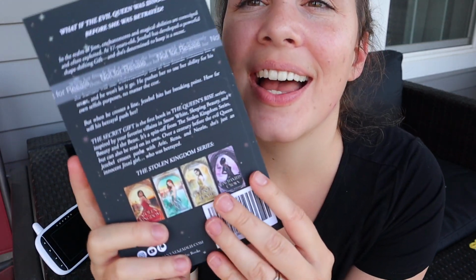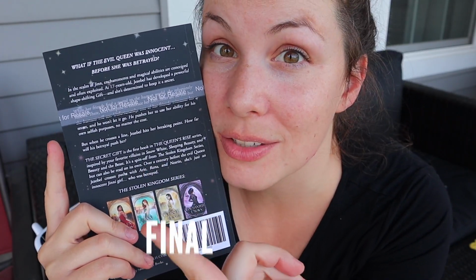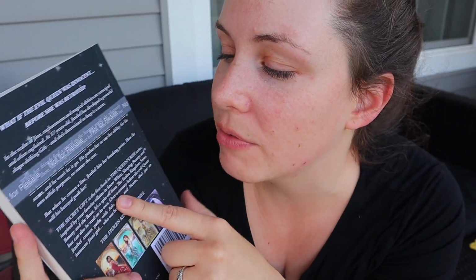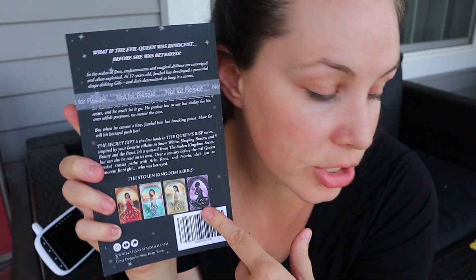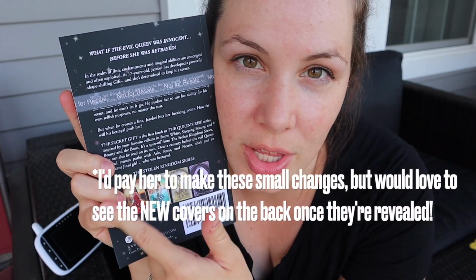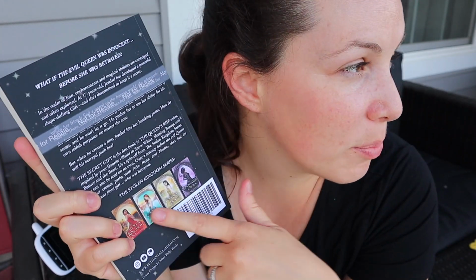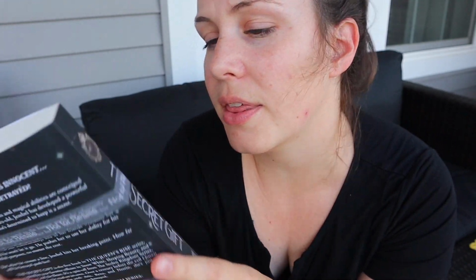I'm also finalizing the blurb this week, so I'll be giving Mandy the final. And then I have to decide. She put The Stolen Kingdom on the back cover, and I'm pretty sure she'd be willing to work with me once all three books are published to change the four books in the Stolen Kingdom series to the three books in the Queen's Rise series, once they're all published and the covers are revealed. But I just don't know. I gotta think on that.